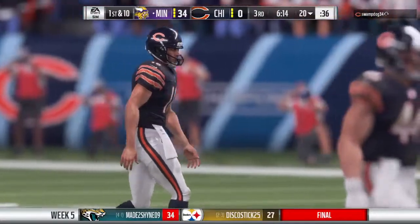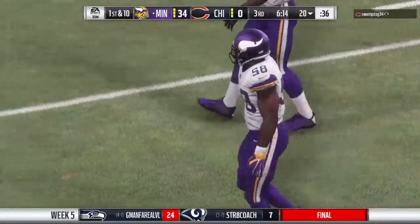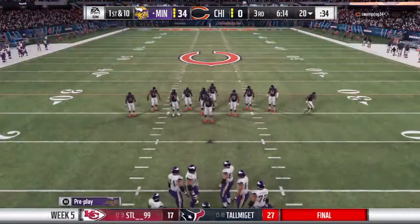It's the Vikings' turn on offense. We get ready for their first possession of the second half. They were able to get the ball back here, didn't surrender any points. Now they'll look to add to that lead.